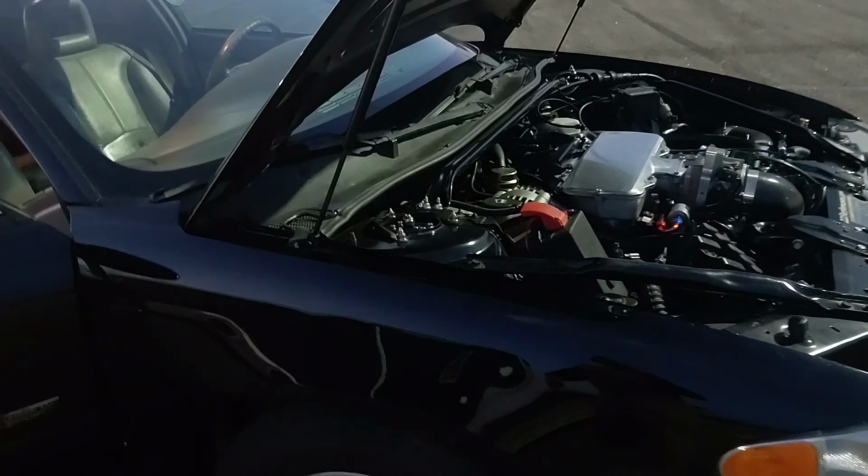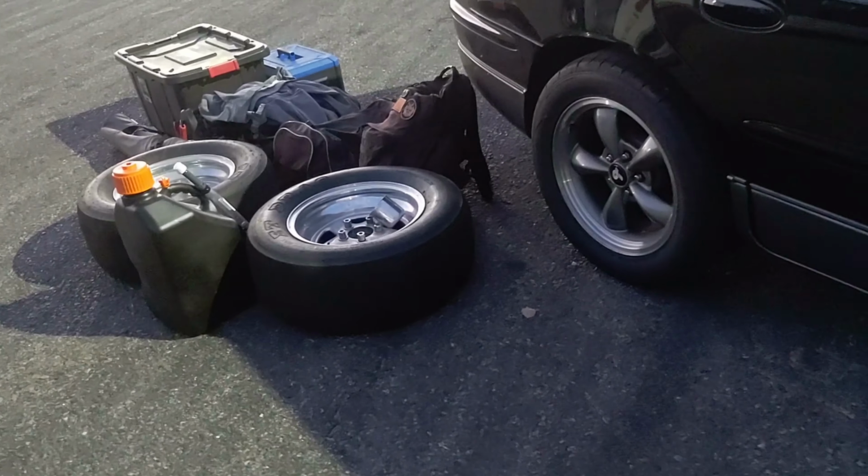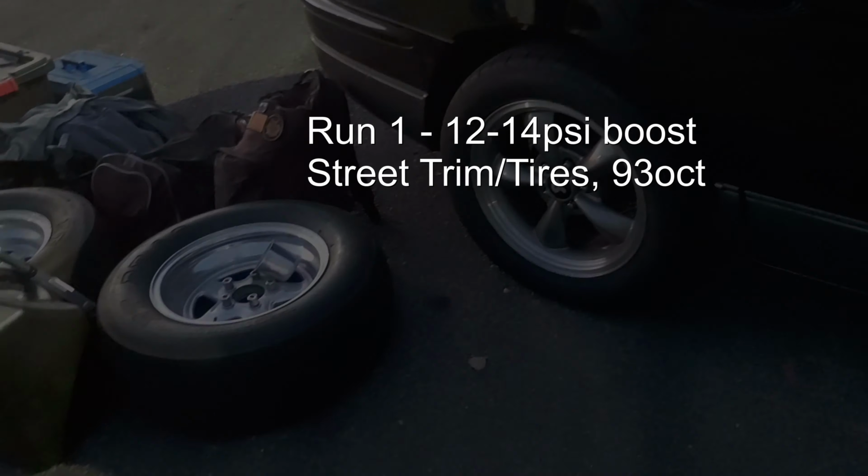Got to pick my race number, as you can tell. So we'll see how it goes. I'm going to plug in the computer, go up to the lines. We might switch the slicks on a little later, but street night, a lot of guys running regular tires, so they're going to tear it up, but we'll see how it does.